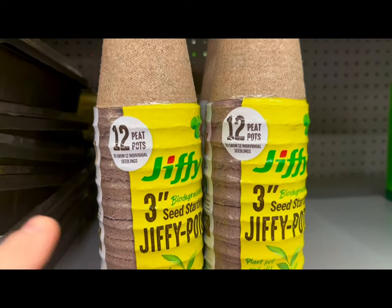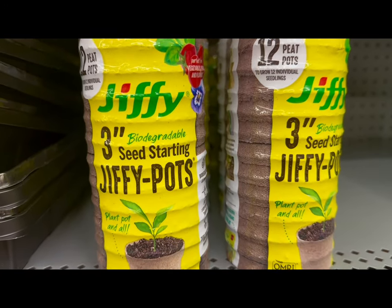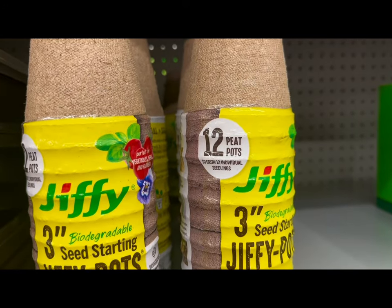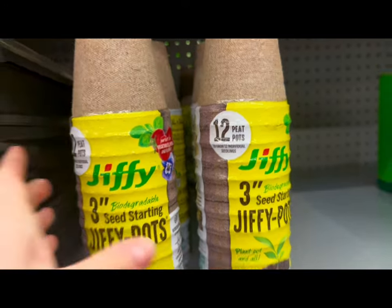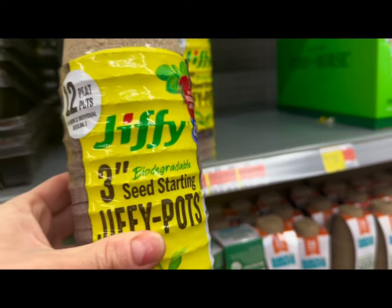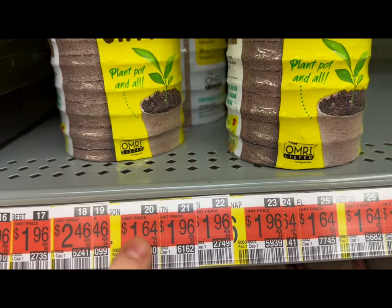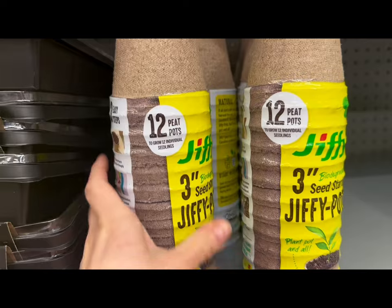$11.88. They also have these 3-inch seed starting Jiffy pots, which are also biodegradable. So this kit comes with 12 peat pots to grow 12 individual seedlings. Let me get you guys a better look at these seed starting Jiffy pots. Again, they're 3 inches each, and Walmart is asking $1.64 for each of these sets.